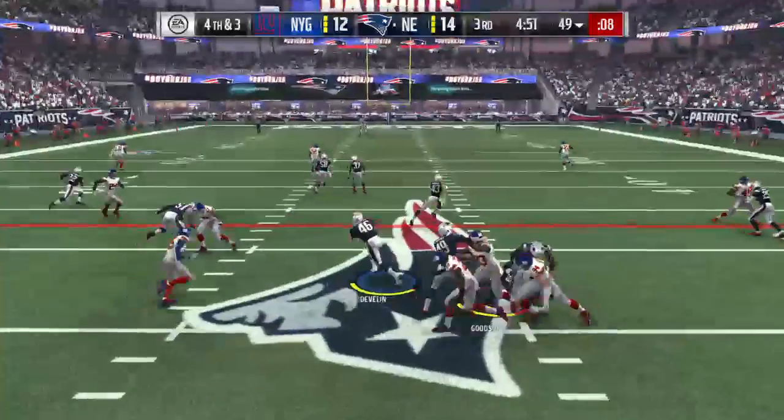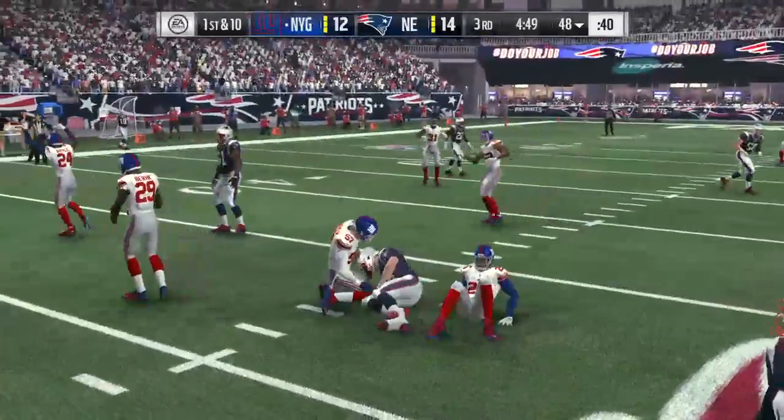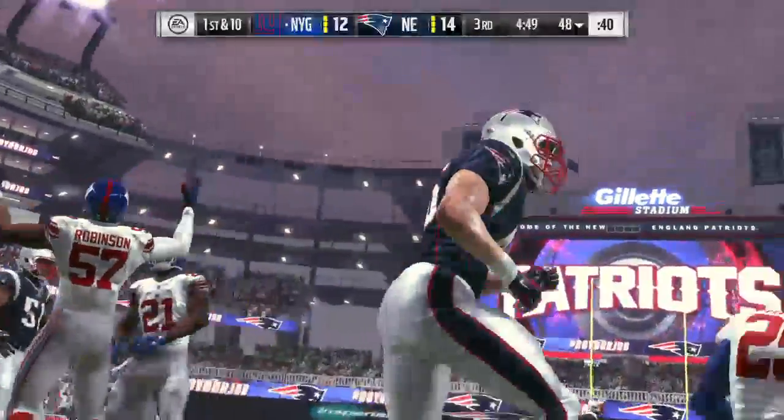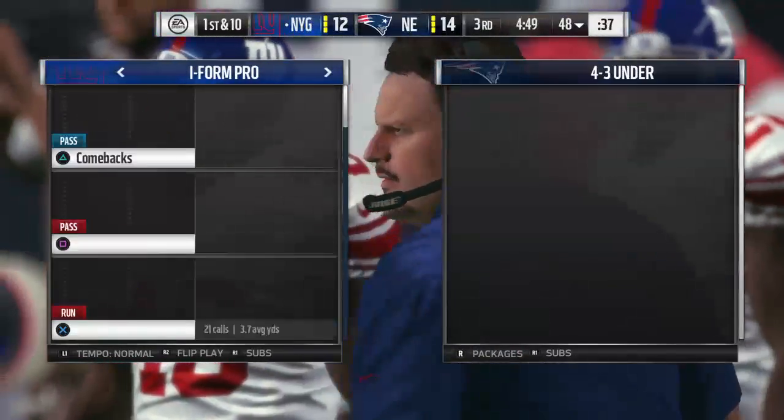And a fake here. Direct snap to the up man. And he's not going to get to the marker. And that's a turnover on downs. It's such a risky play there to fake it. You're either the hero or the GOAT. Here they're going to be the GOAT.